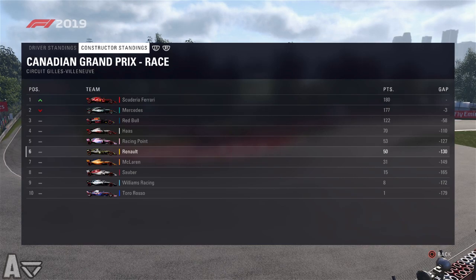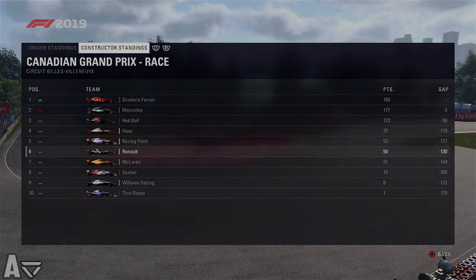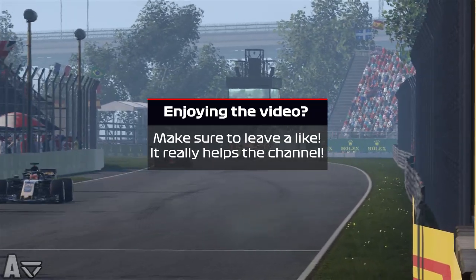It's Ferrari leading the way from Mercedes, but join me next time for the French Grand Prix to see what happens there. Hopefully you guys enjoyed this race. It was probably one of my favourite of the season, I keep saying it, but this career mode just seems to be producing some really good races.